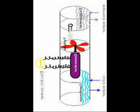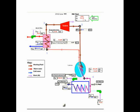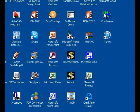The answer to these problems is to move the heat between hot and cold reservoirs via the phase changes of a working fluid rather than through massive water movements. It is the design and costing of such a system that is herein proposed.